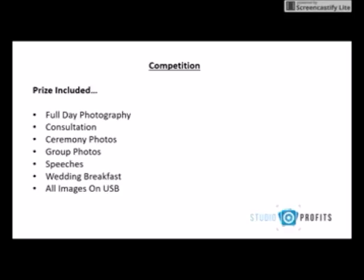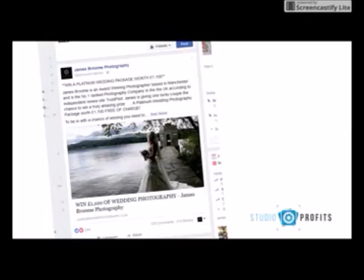So we set up a little Facebook advert, and it looked a bit like the one on your screen right now. It had a decent headline on it. We targeted engaged people on Facebook, and we managed to target them under the targeting feature in Facebook that hopefully you'll be quite familiar with already.